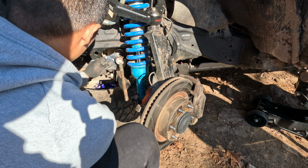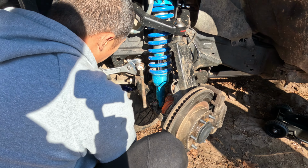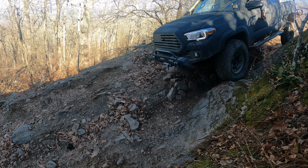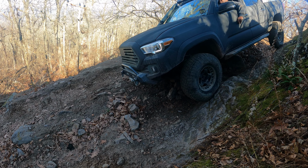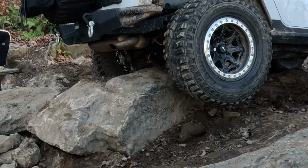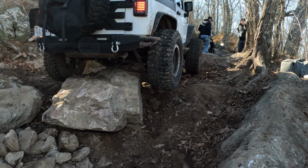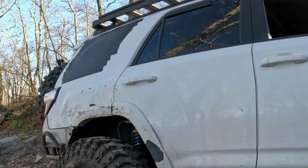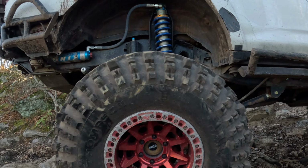Joe replaced the tie rod on his driver's side before completing obstacle 1. The first obstacle is one of my favorite obstacles on this trail. On the second obstacle, Andy has some fun teeter-tottering on his stiff skid plate. Karl made easy work of obstacle 2 in his amazing 4Runner.